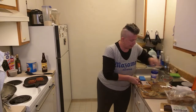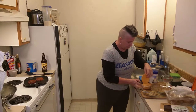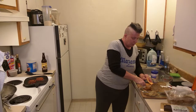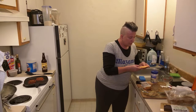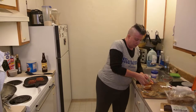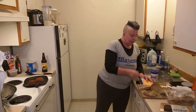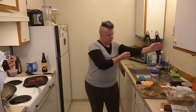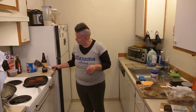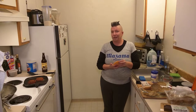I'm going to put the slices on at the 2 minute mark, in a minute. Kind of smells like cheese. And I've got some naturally vegan onions. Got a nice crust on it. I actually can't wait to try the cheese.